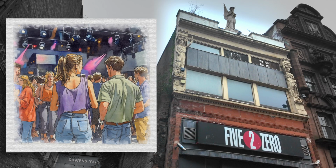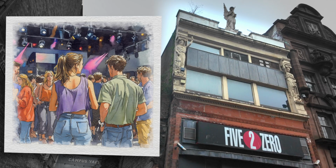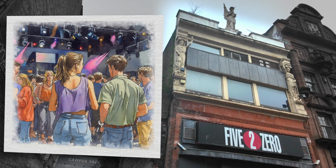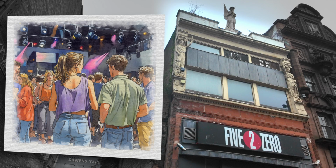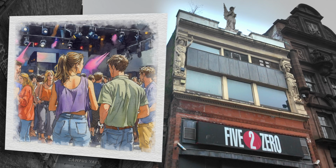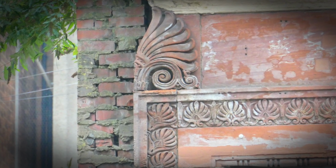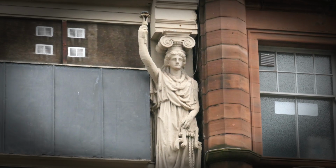Club 520 had quite an unusual layout, with 3 dance floors connected by narrow stairways and corridors. It became awkward to navigate on busy nights. The club closed in 2011 and has been left vacant ever since. But just look at that beautiful red sandstone and those Greek details, a real reminder of its grand beginnings.